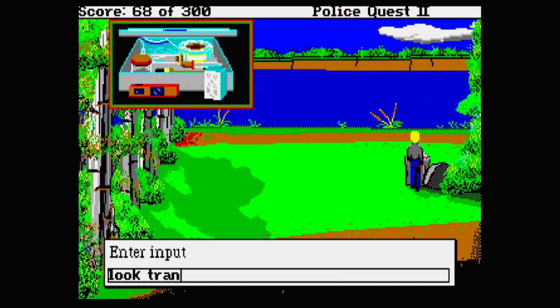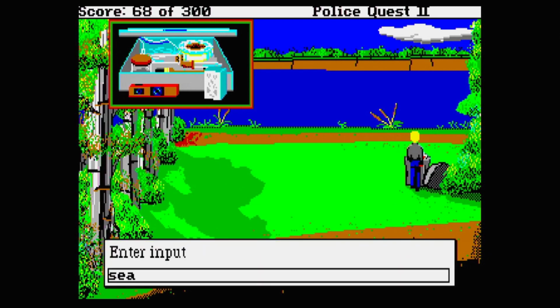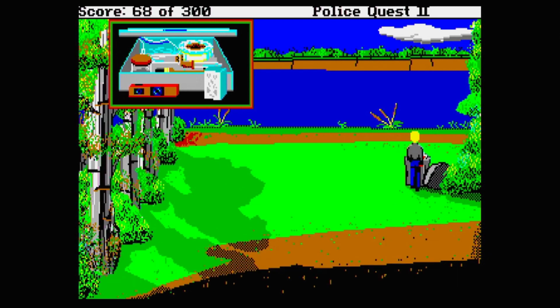So we look trash again. Okay, I think search trash is... Yeah, there's nothing more in the trash can.